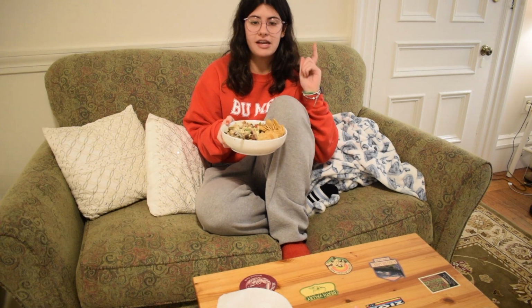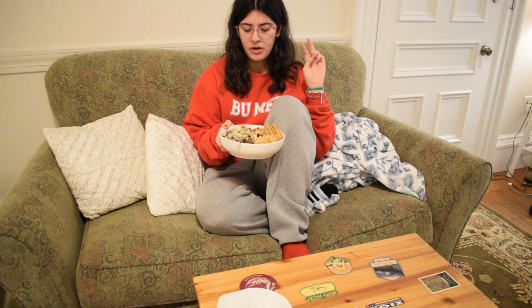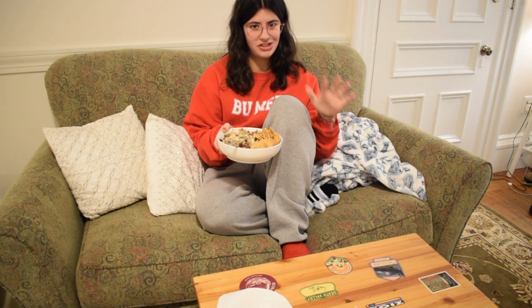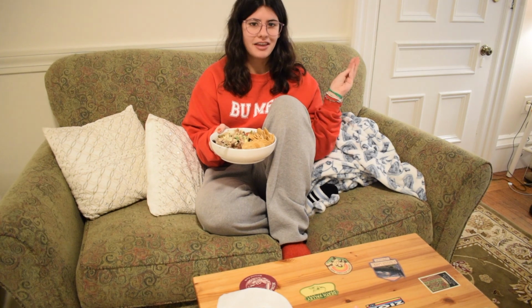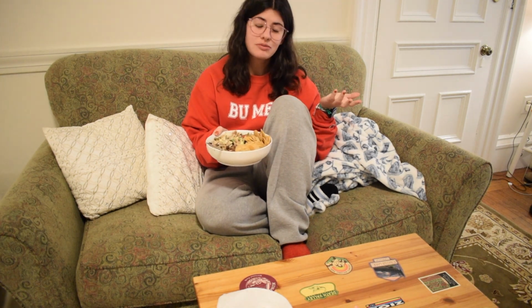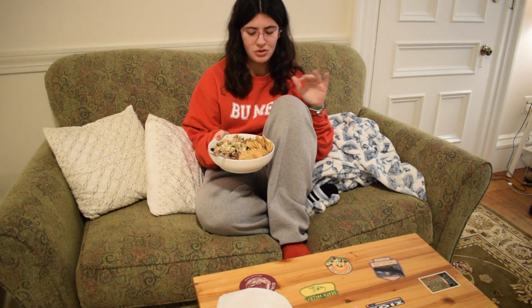I got white rice, black beans, fajita veggies, corn salsa, pico, hot salsa, lettuce, sour cream, and cheese. And I asked for extras of the black beans and the veggies because I like to get my money's worth. Worst comes to worst, they say, sorry, no, we're gonna charge you extra. So I usually do that.